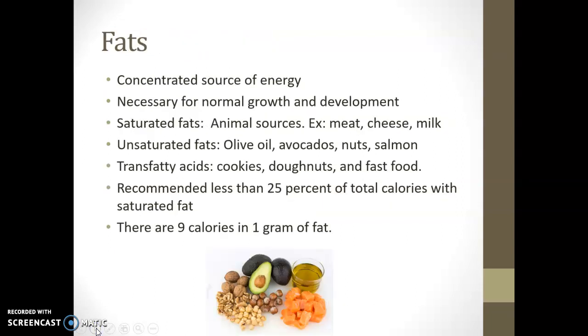Fat is our most concentrated source of energy. What that means is instead of 4 calories per 1 gram like carbohydrates, in 1 gram of fat, there are actually 9 calories. So it's our most concentrated source of energy. Fats are necessary for normal growth and development. We have a lot of different types of fats though, and some are better than others.